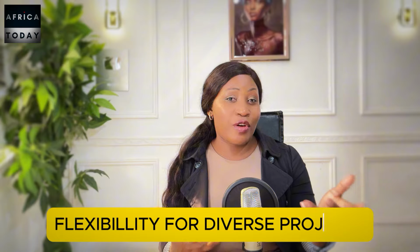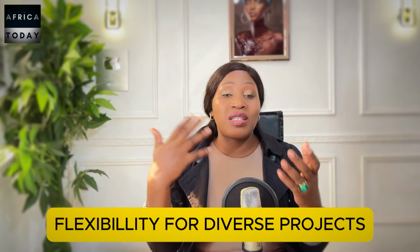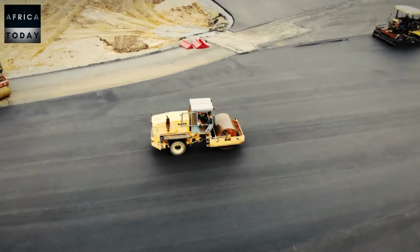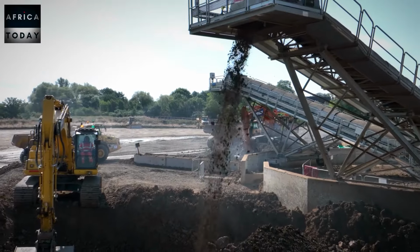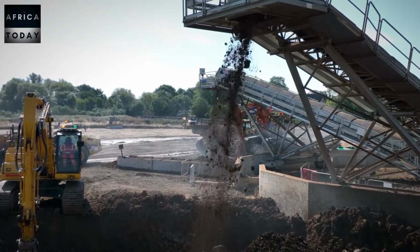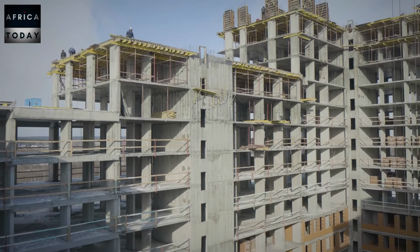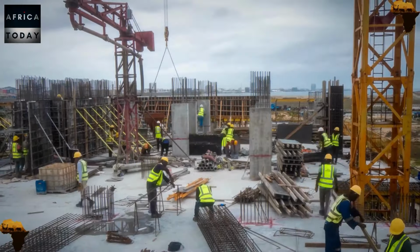So the next reason will be flexibility for diverse projects. The thing is, different real estate projects require different types of machinery. So renting will allow the developers to select appropriate equipment suitable for each project. Whether it is for residential, commercial, or infrastructural projects, it will enable them to ensure that they have the right tools at hand when needed.